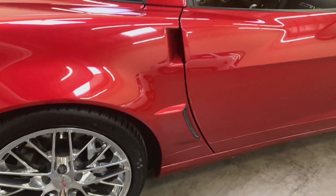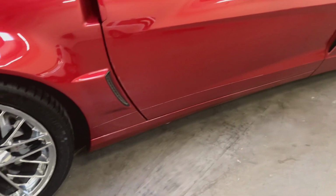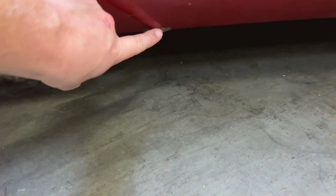And then we're on the passenger side, as you can see, the PPF line. And a little bit of that PPF down here is peeling.